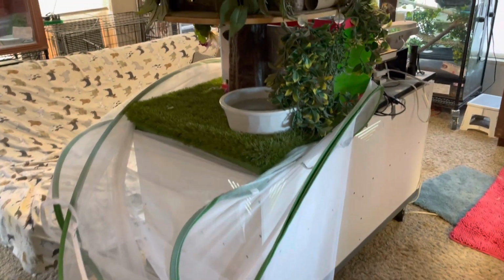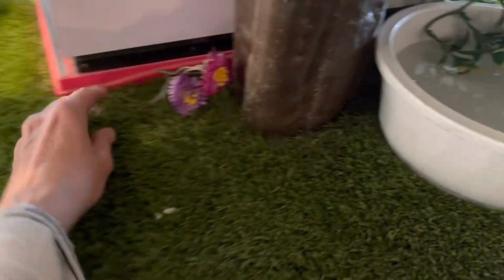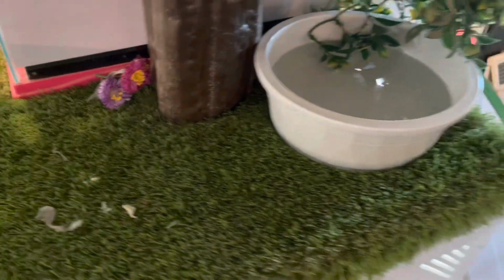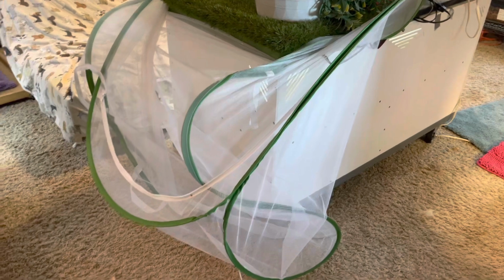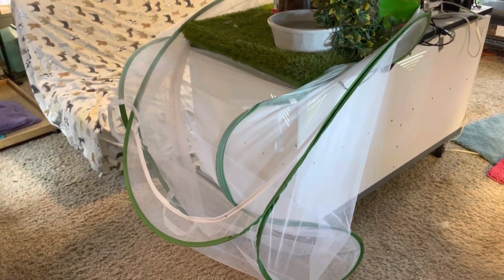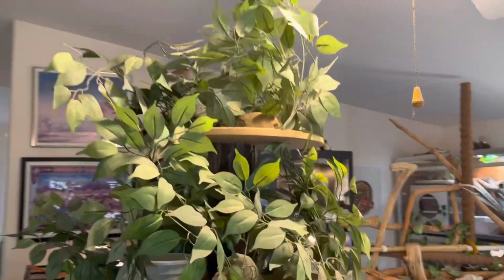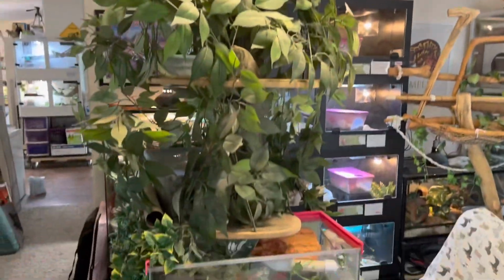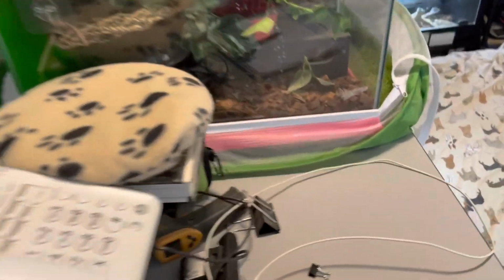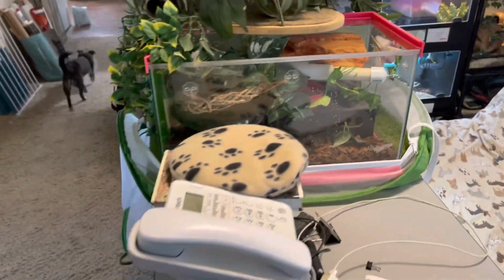You might be wondering, well, don't you clean the tree? How do you change the water? How do you clean the tree up? And this tent thing, this mesh, it just folds up, and it's meant to fold up for storage. And so it's just easy to unzip and fold down. And that's what I've done now. So I've unzipped it and I've just pulled it off from around the tree. The base of the tree is still on it. I don't need to take the tree out of the mesh.